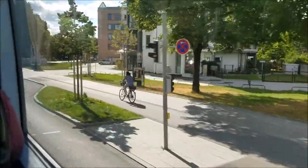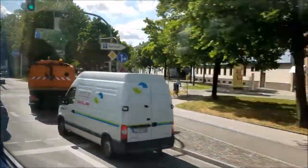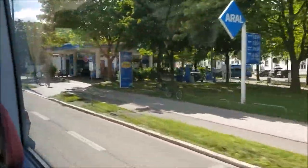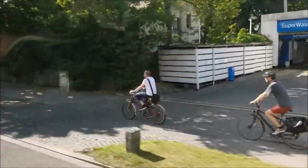Sidewalk, and then you have your bike lane, and so many people ride bikes over here. See? So you can see the bike lane, and you can see the regular sidewalk. Biking is very common here.